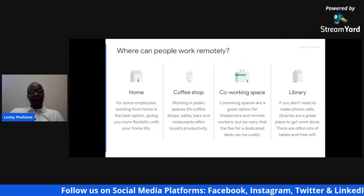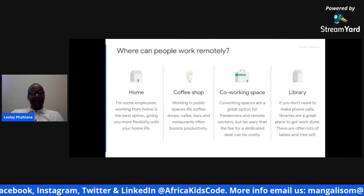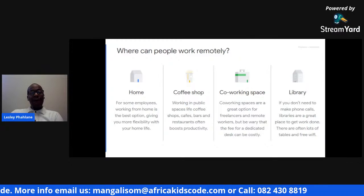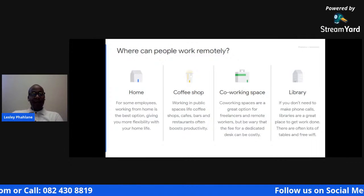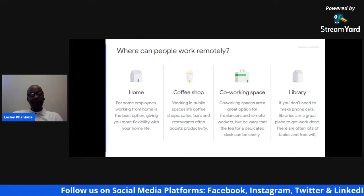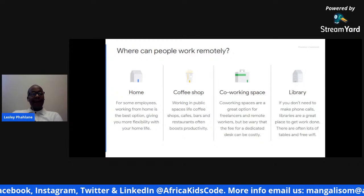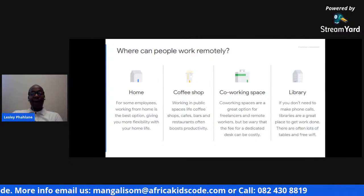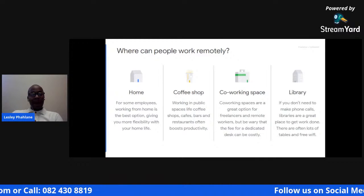Co-working spaces are a great option for freelancers and remote workers. But the fee for a dedicated desk can run hundreds per month, so be aware of costs around this. If you don't need to make phone calls, libraries are a great place to get work done. At the library you can work for free, unlike at the coffee shop where you have to buy a coffee. And imagine if you're meeting someone there, you also have to spend something before the meeting can get started.